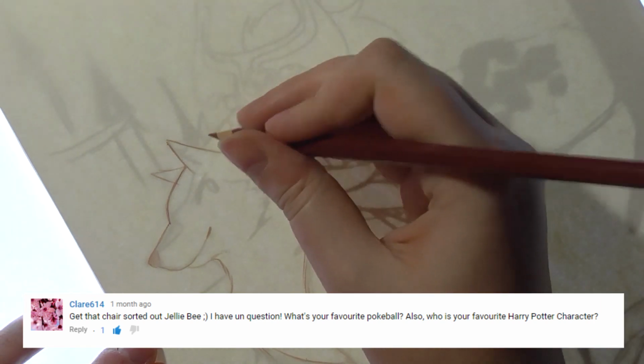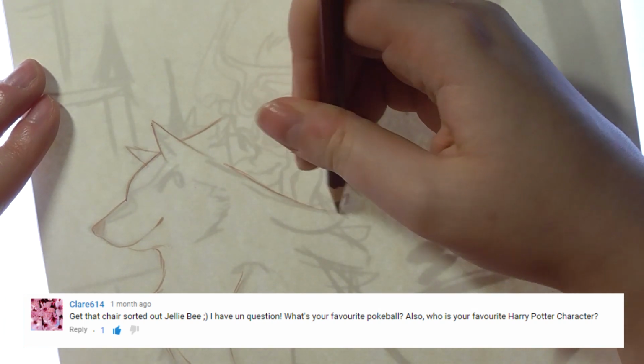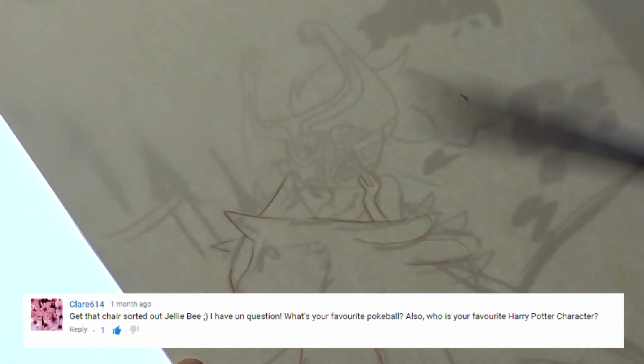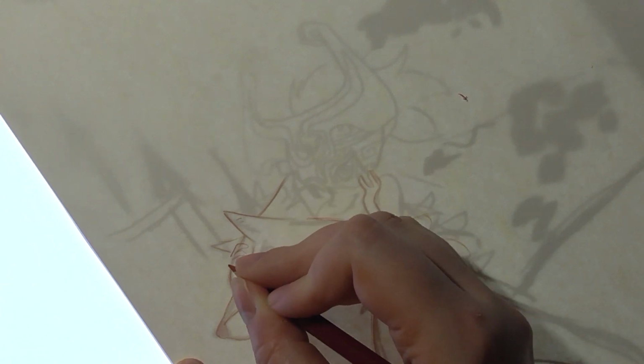My favourite Harry Potter character is probably Hermione. It used to be Harry, but I think that was more because I was just obsessed with him. But now I think it's Hermione because she's just exactly what I was like growing up. I was such a Hermione.